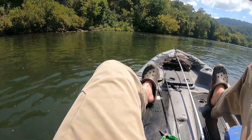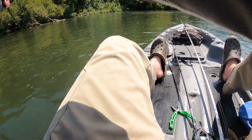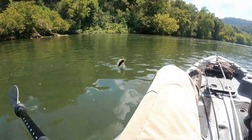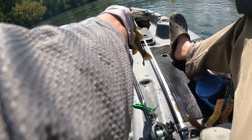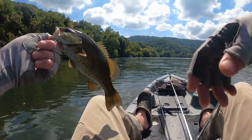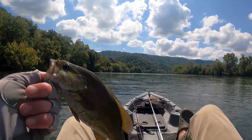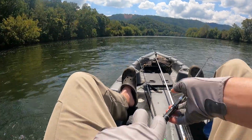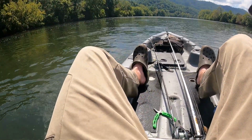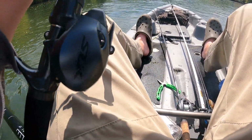Here we go. Well, he was running at me. I couldn't catch up with him. I got an 8.2 to 1 gear ratio. It ain't that good. Oh God, I was swimming at that time. Swimming the Ned. Wasn't working it on the bottom or slow. I was swimming it pretty quick and he hit it and ran out the boat with it. And I was trying to catch up with him.